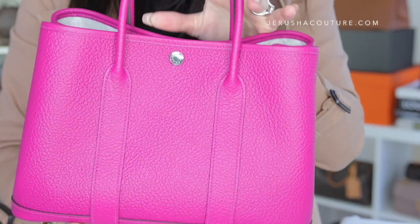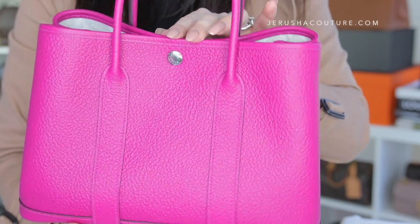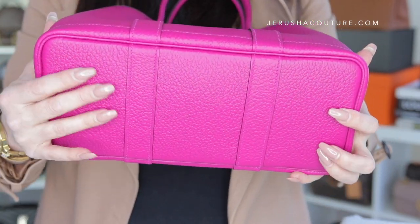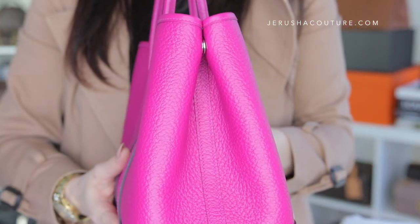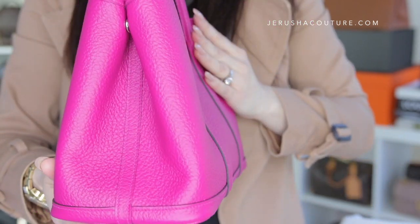The snap closures are just beautiful. They've got Hermes Paris engraved around them. The attention to detail is just beautiful. We've got all the stitching around the banded straps. It has no feet on the bottom, but it is just so beautiful. So then again, you have those two snap closures on the sides, like so.